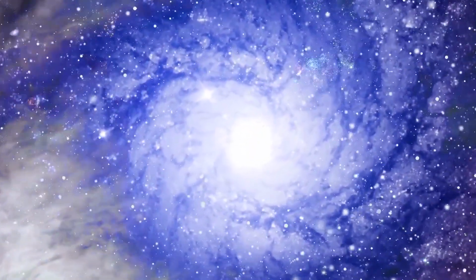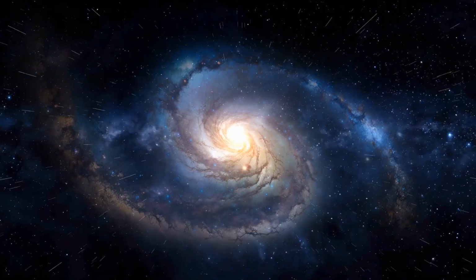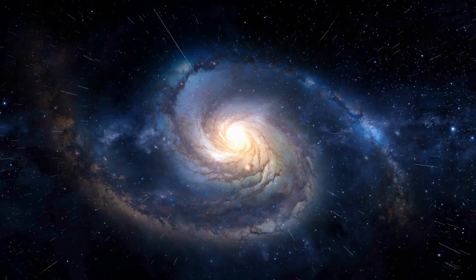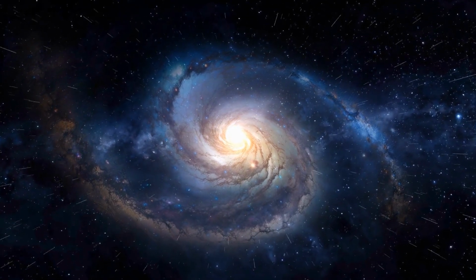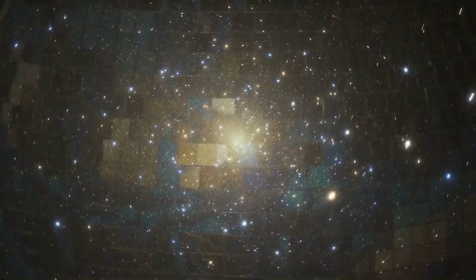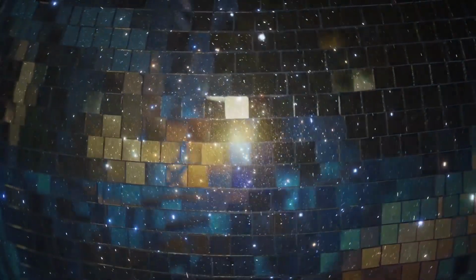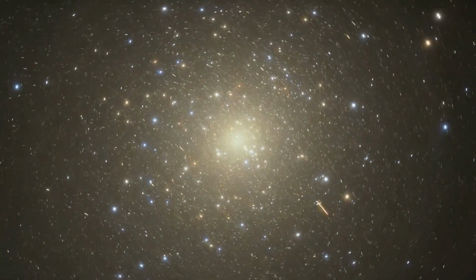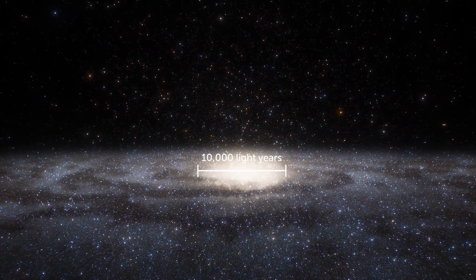What if the Earth was located in the center of the Milky Way instead? The center of the Milky Way is home to a region of space called the central bulge. And it's just packed with stars. It's like a disco ball, but instead of shiny mirrors, it's covered in stars. Only this disco ball is really huge, about 10,000 light-years in diameter.